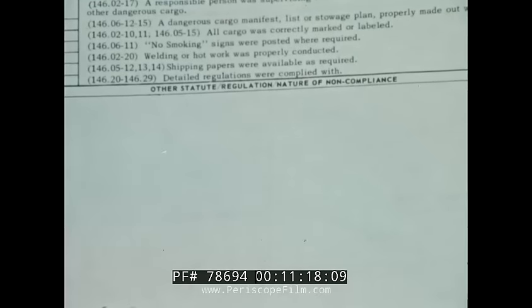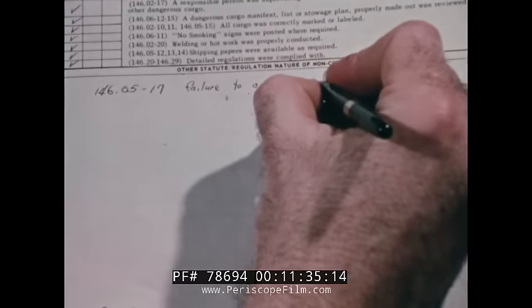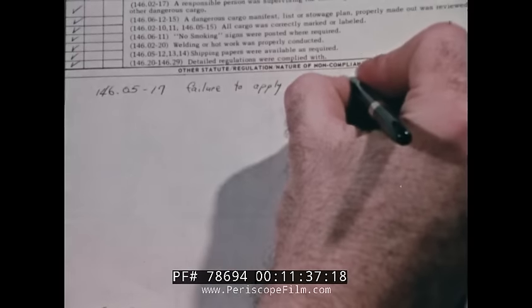The lower half of the reverse side of the inspection form is left blank for the entry of instances of violations other than those listed on the form. Item 6 of the instructions directs that the inspection not be limited to checklist items. These entries should include the statute or regulation which was violated and the nature of the non-compliance.